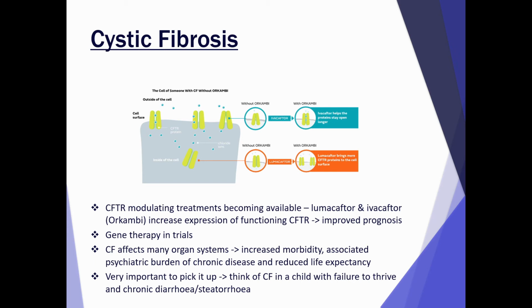Cystic fibrosis affects many organ systems, has an increased mortality, an associated psychiatric burden of chronic disease, and carries a reduced life expectancy. And so it requires multidisciplinary lifelong management, and it's very important to pick it up. Always think of it if you see a child with failure to thrive and chronic steatorrhea or diarrhea.